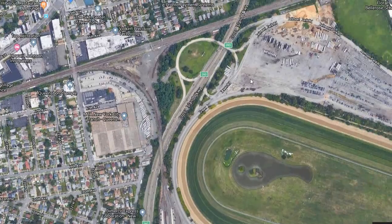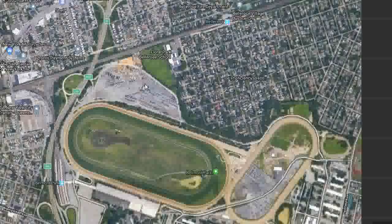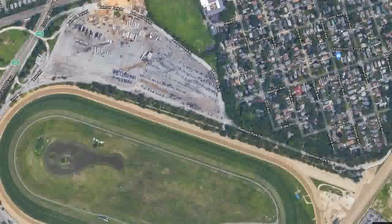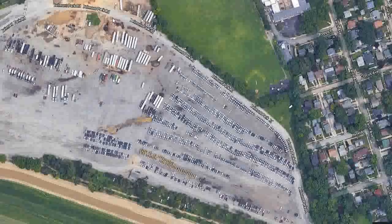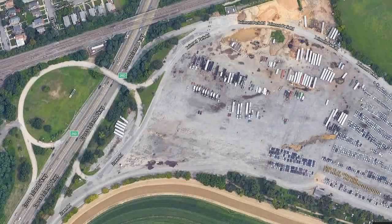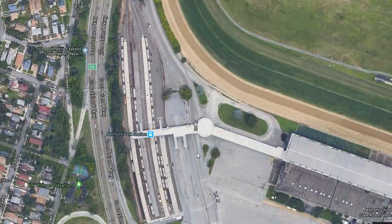And you also have to remember that a lot of the new development, I think, is going to go on this side here. I believe a lot of it's going to go on this side, because I see them doing work already. So the station over here would actually be closer than the station over here. So yeah, this station was a huge waste of money.